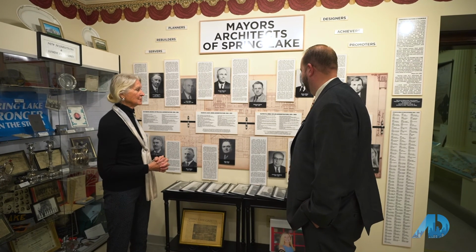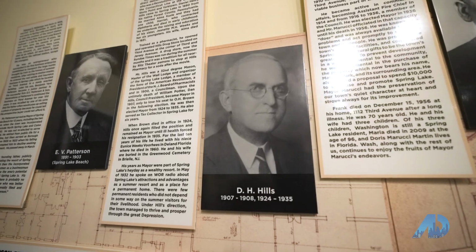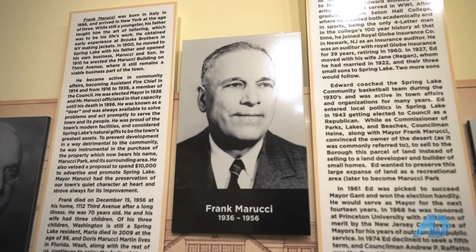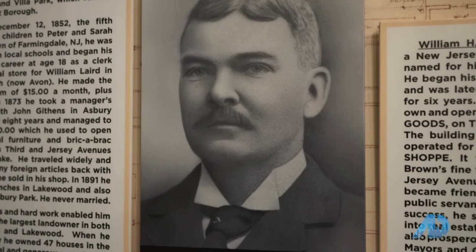So through the years then, they turned it into more full-time residents in the town. And then they made it a family town. And then of course, visitors always wanted to come anyway. So it has the best of both worlds.